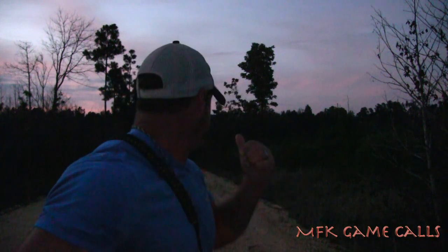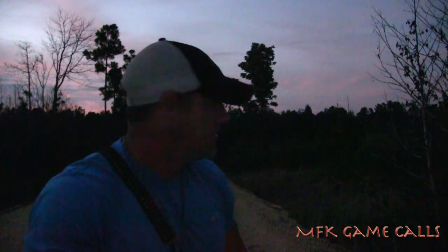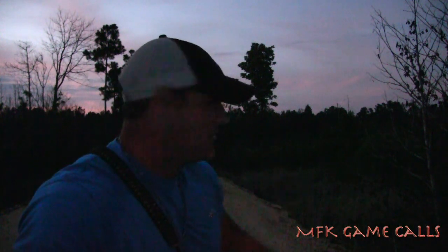You can see that taller timber behind me. The coyotes are in that taller timber. That's a SMZ. It's going to be a perfect setup. There's a little drain running through there. Those coyotes should stay there this time of the year. And if we can get the wind right, that should be a pretty good setup.